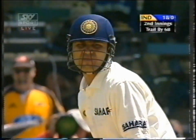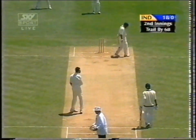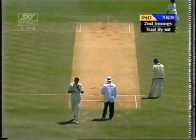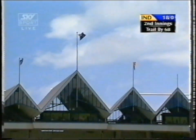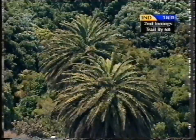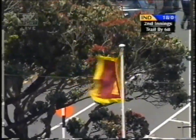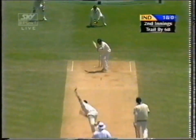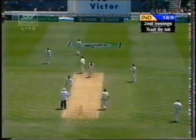Really is blowing hard again at the Basin. Tuffy running into it. And he doesn't go through with it. In a match so far dominated by the ball, an over that produces 12 runs is well worth highlighting. That is the end of the over. 12 off it, and India 18 without loss.